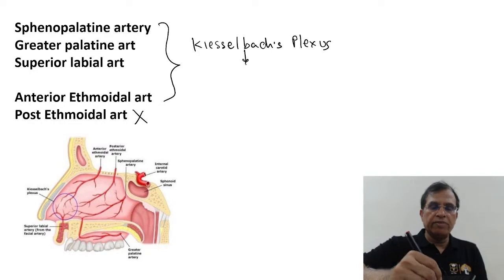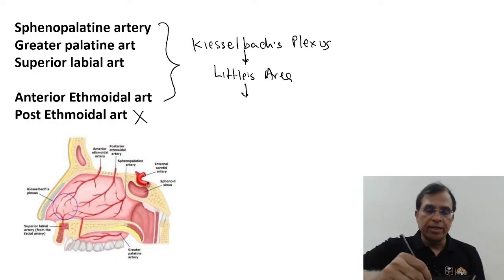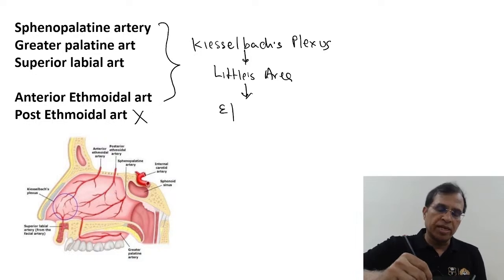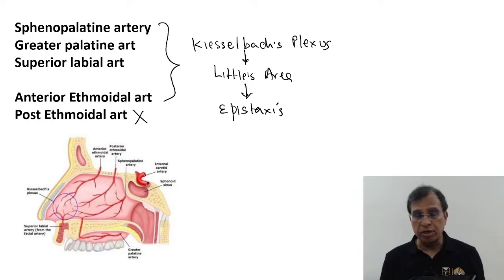And this area having Kiesselbach's plexus is called Little's area, which is formed by 4 arteries out of 5. And this is important because it's the most common site of epistaxis, which most of us know. We know all these things, right? So epistaxis becomes a very, very important topic.